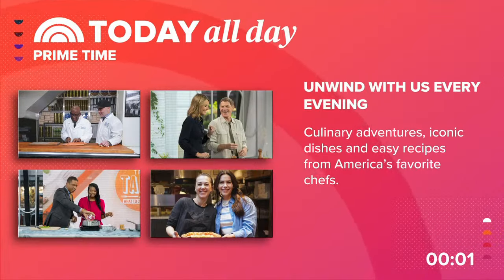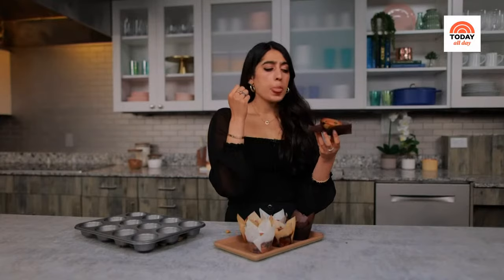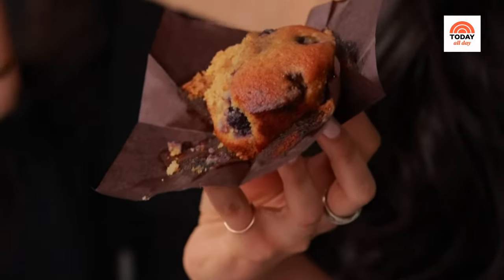This is seriously so good. The sweetness is perfect. It's not too much. It's not too little. It's like my little Goldilocks sweetness. Mmm. It's so good.